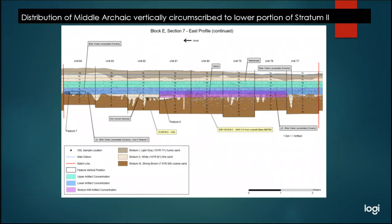For instance, in this profile drawing of a section of Block E, you can see that the locus 2 artifact concentration can be vertically separated into sparser upper layers that contain woodland diagnostics like a Tallahassee PPK and miscellaneous sherds, while the deeper portion of the concentration near the interface of strata 2 and strata 3 has mainly Middle Archaic period diagnostics like Brier Creek Lanceolate points. Also Stanley Peak PKs, although an early Archaic Kirk corner notch is also mixed in these same levels.